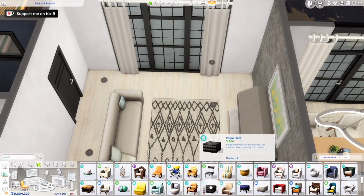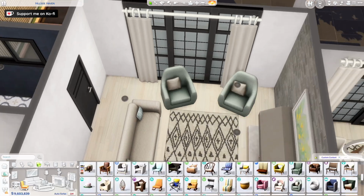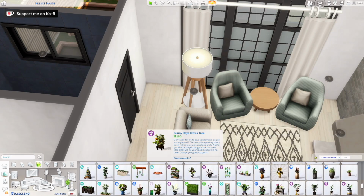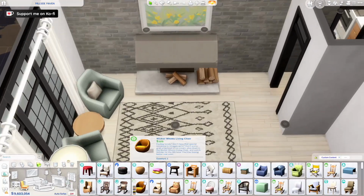Here I am working on the living room. I used my absolute favorite couch that came with the Book Nook kit, which I've been using a lot ever since we got the kit because it's just so beautiful and it just looks so cozy and comfortable, and I would just love to lay there right now instead of studying all day.